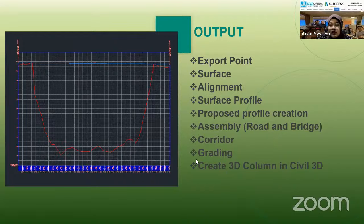This 3D column is exactly what we just covered. I didn't find where we can create this structure in Civil 3D, so this is one way that we can create a structure in Civil 3D.